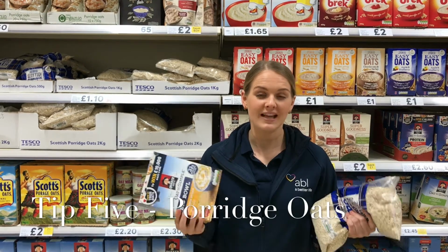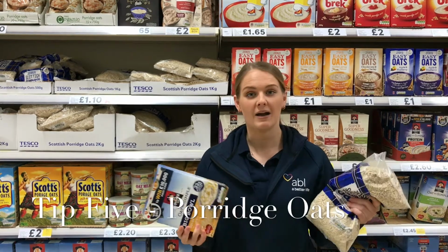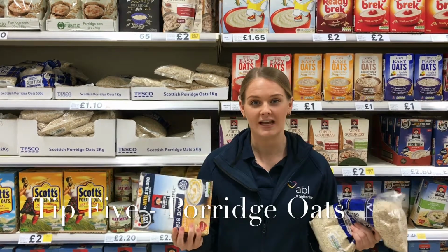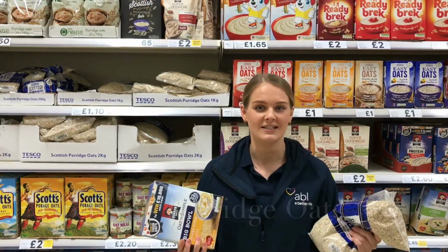Another thing is that you're going to be saving a lot of money. These ones are double the price of a big bag of porridge. So while you'll only get 10 portions of porridge here, you might get 30 in this one. So you're obviously saving a lot of money at the same time. You can also add lots of things to this porridge as well to make it even tastier.